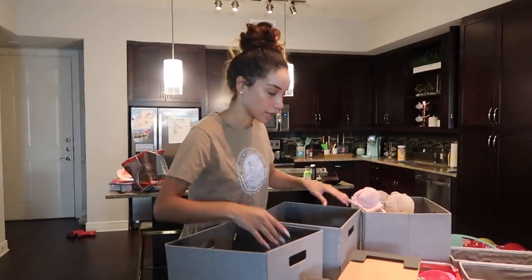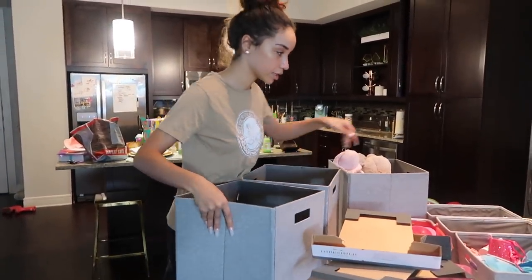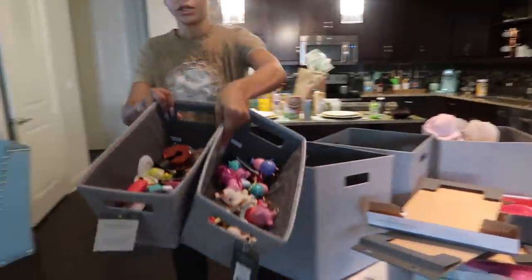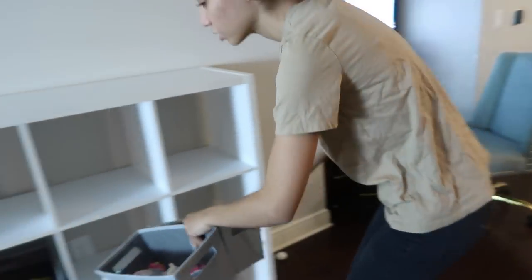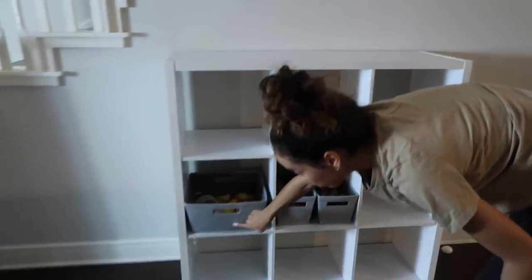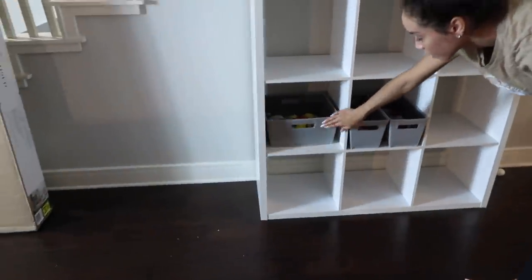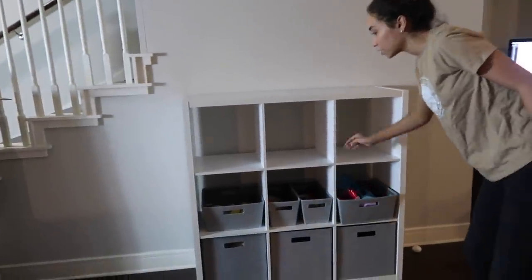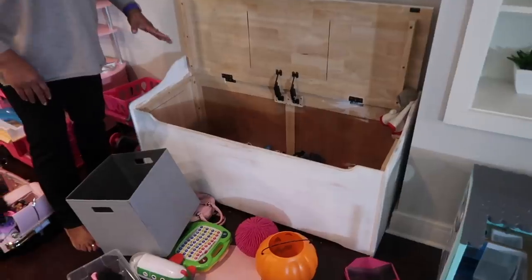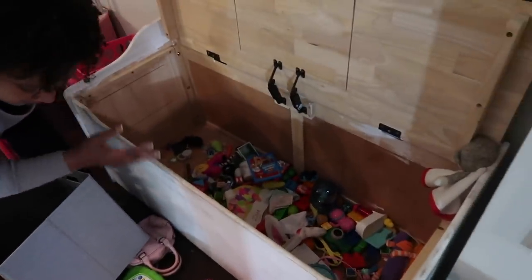The whole reason why I got big boxes and little boxes is because for little stuff, you want a little box. And I think it's good, like she can reach it and see what goes in there. We can put labels. Oh, Grammy can make some Cricut labels. Like that. And then these are just like bookshelves that you want to put right here. All this will have in it, once we finish sorting it out, our big toys, like this. And her big stuffed animals.